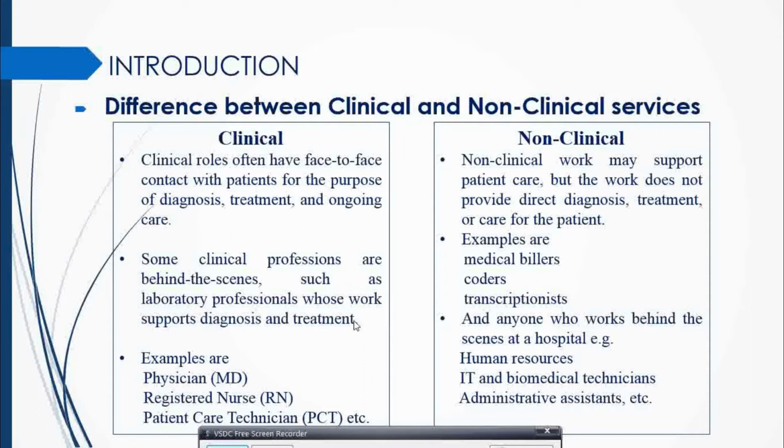These people are the ones who are doing all the lab tests, for example, when you want to investigate certain patients, what we call blood compositions. Then these are the people who are working behind the scenes in the laboratories, and then those who support the diagnosis and treatment processes, and also these physicians, MD, registered nurse, patient care technicians, right?